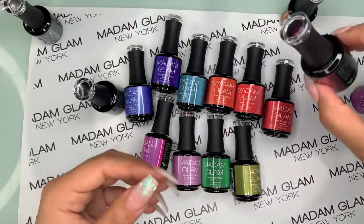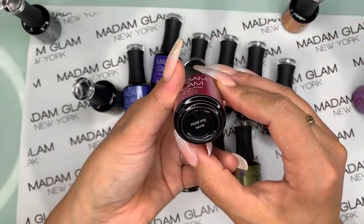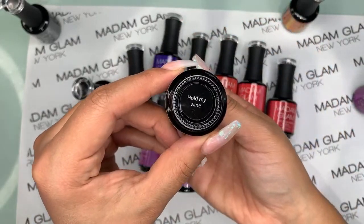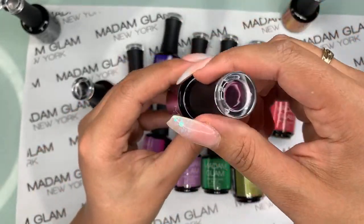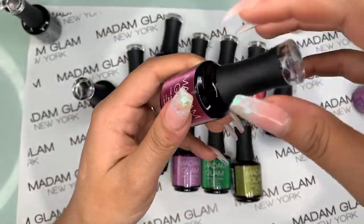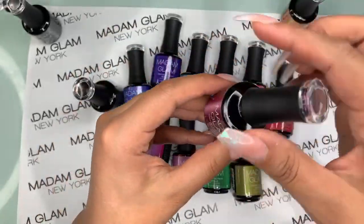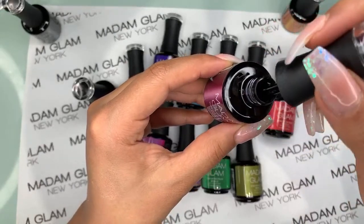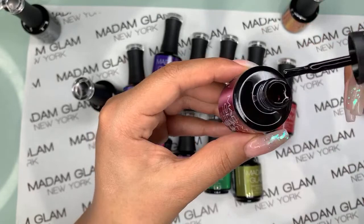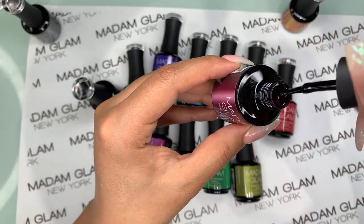Next we have Sugar. Now we have Hold My Wine. That's cute. I like that name. Hold My Wine. And this one is going to be like a wine color. That is so unique, y'all. I want to know who comes up with their names. I'm going to ask them, who comes up with y'all's names? So this one is like a really dark purplish color, or wine color, in this bottle.